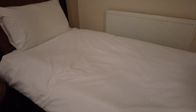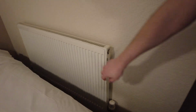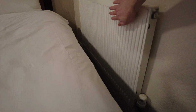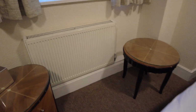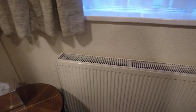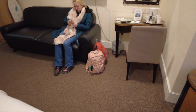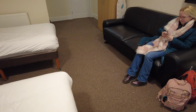Comfy pillows, extra pillows. Is there much point testing this bed? It's not going to get used, but again, firm, hard bed. We've got a radiator. This one's off. I think we can turn it on, but this radiator is kicking out a little bit of heat, and the room is not cold, it's kind of warm. We'll see what it's like tonight, just in case.